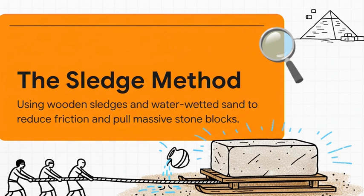Well, the leading theory is called the sledge method, and it is absolutely genius. They'd put these giant blocks on big wooden sledges. Now, if you try to pull that across dry sand, forget it. It's almost impossible. But what they figured out, and we've seen this in ancient drawings, is that if you wet the sand just right in front of the sledge, it cuts the friction way down. Suddenly, the impossible becomes possible.